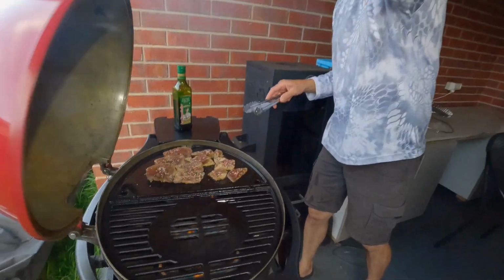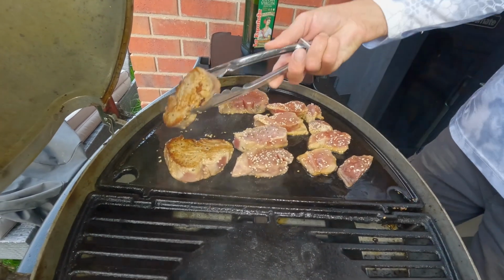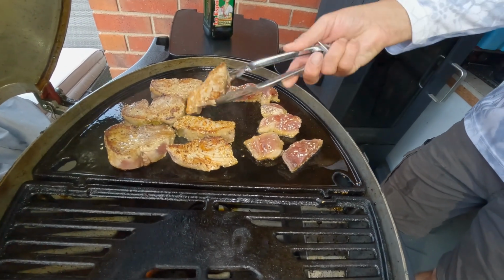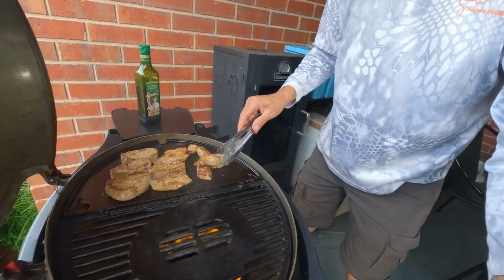Then turn it around, close the cover and cook for another minute. That is it.